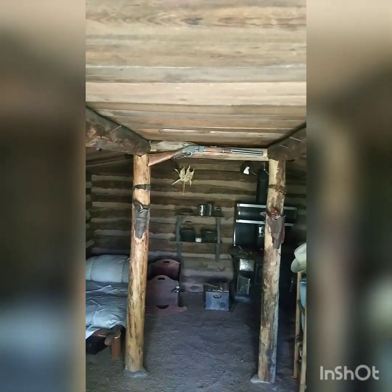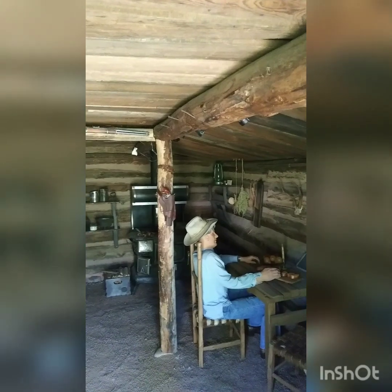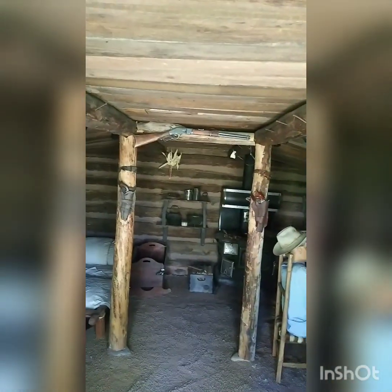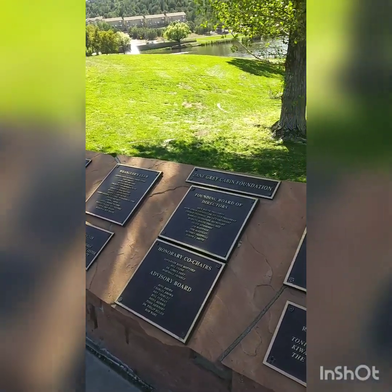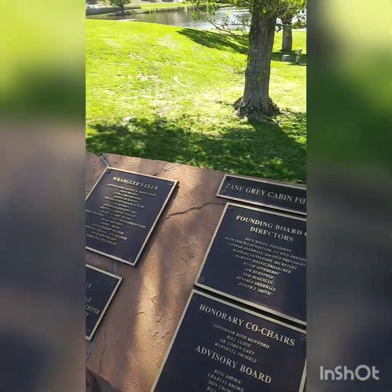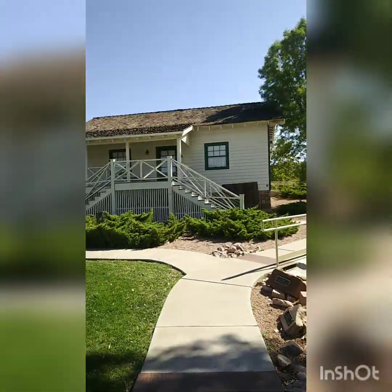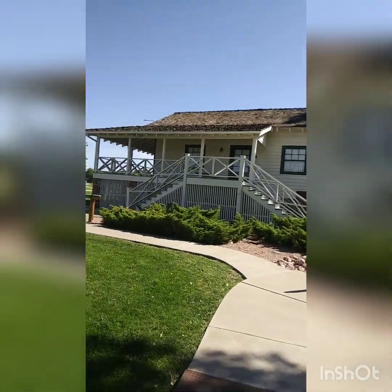Believe it or not, they said 8 people lived in this town at one time or another. But we already saw that last time. Our last thing, this is Zane Grey cabin. Here's a foundation block of all the different people who helped in getting this foundation going, that did the reconstruction. There you see the cabin.